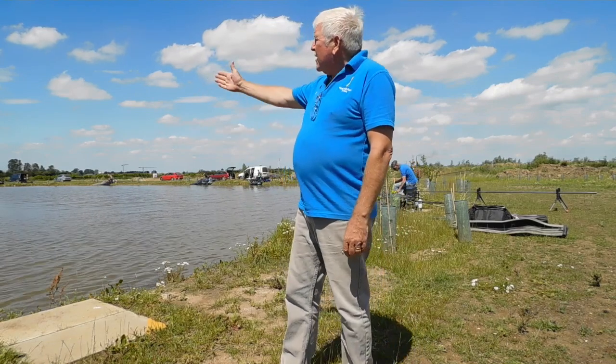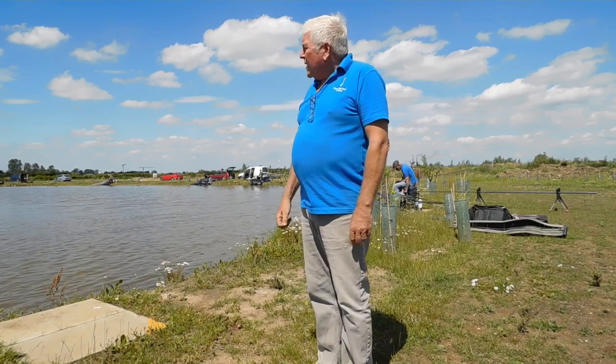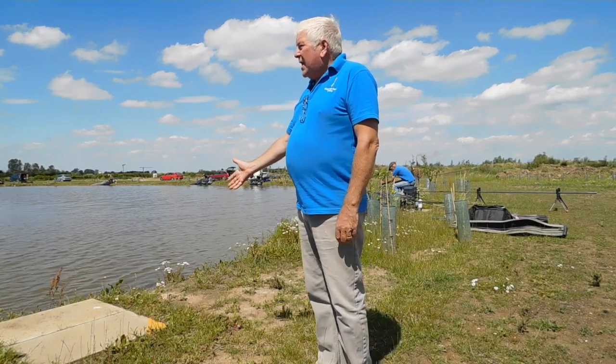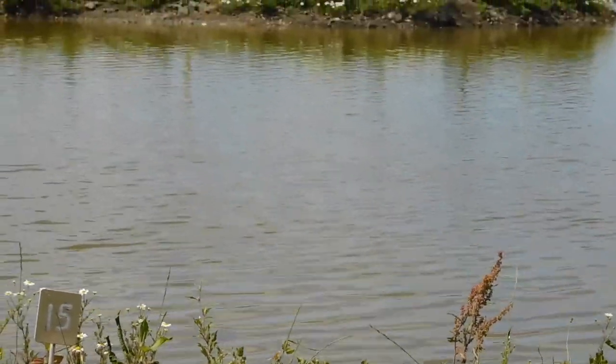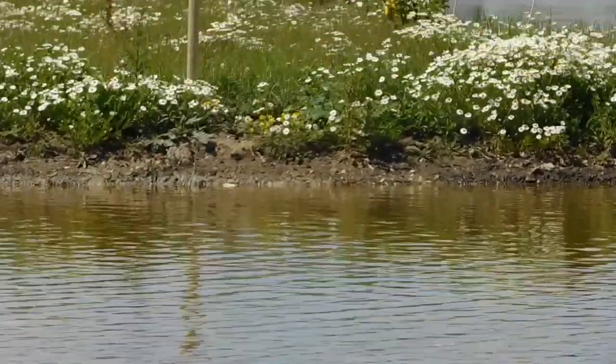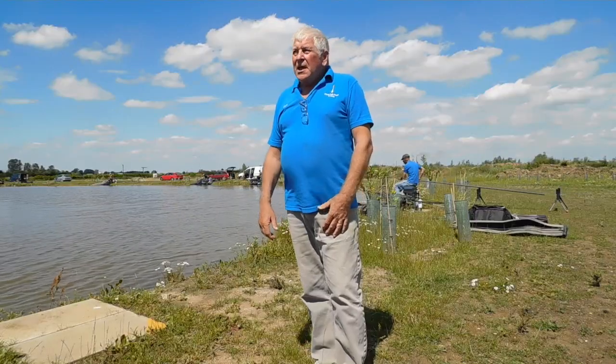All the rest fish to the island, and you'll see that we have marked posts on the island which correspond with the slabs. So if you're sitting on a yellow slab, you fish to the centre of your yellow post. That saves any argument about where you're fishing, who's fishing next to you. Again, stocked with 200 pounds of carp per peg.